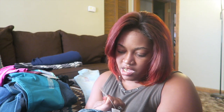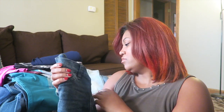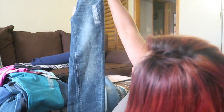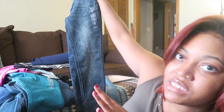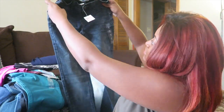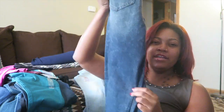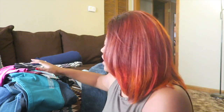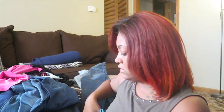These are from Justice, and these are some of their jegging jeans. And I kind of like this wash. It's like a dark and light mixed together. Maybe I should have had them try these on for y'all. Let me know down in the comments if y'all want them to do trial hauls and stuff. As for now, I'm just showing you guys.